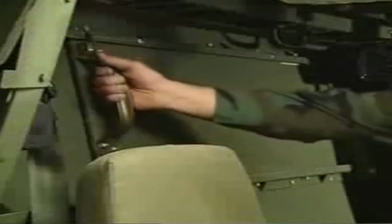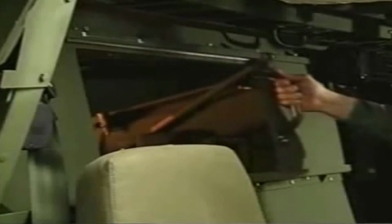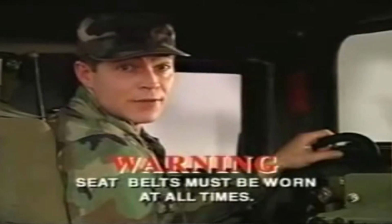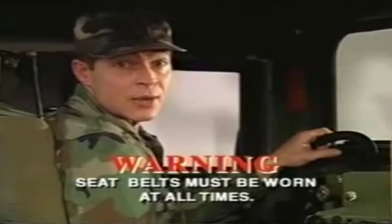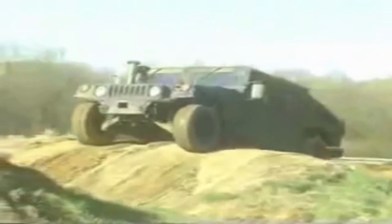You should also be aware of the special partition door in the M1114, which provides inside access to cargo stowed in the rear of the vehicle. Safety means making sure that the driver and all passengers are secure, with safety seatbelts fastened at all times. Thank you, Staff Sergeant Clark.